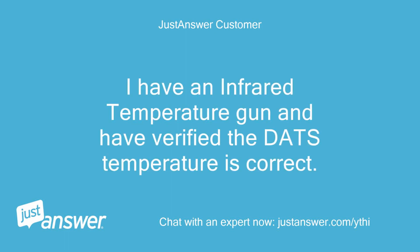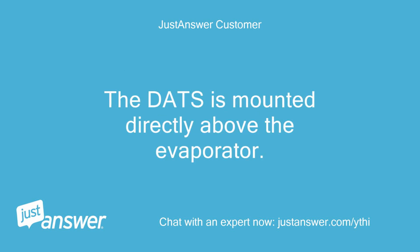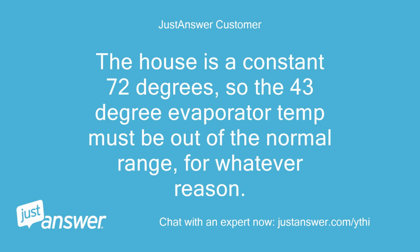I have an infrared temperature gun and have verified the DATS temperature is correct. The technician also read and verified the reading with a probe and a Fluke meter. I've noticed a lot of condensation on the ductwork exit of the evaporator. It is very cold, so I believe the 43-degree reading. The DATS is mounted directly above the evaporator. The house is a constant 72 degrees, so the 43-degree evaporator temp must be out of the normal range, for whatever reason.